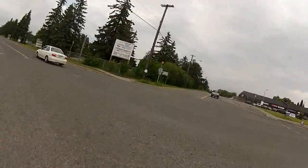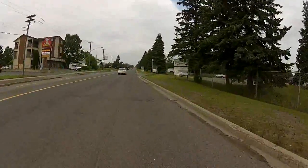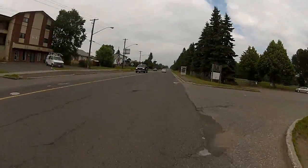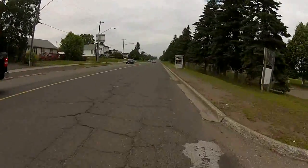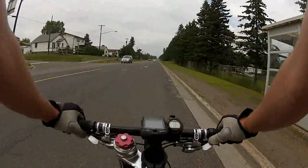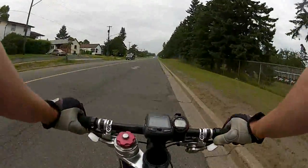So we're going to hang a left here. So we're probably less than 1 kilometer away from Lake Superior. So we're pretty much as low as you can go in the area in terms of height above sea level. And pretty much any direction you go from here, you're going to start climbing.